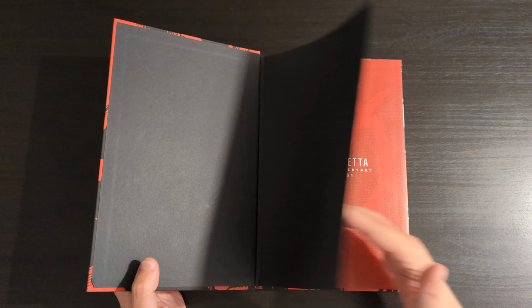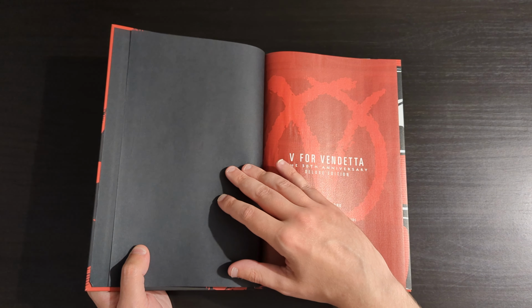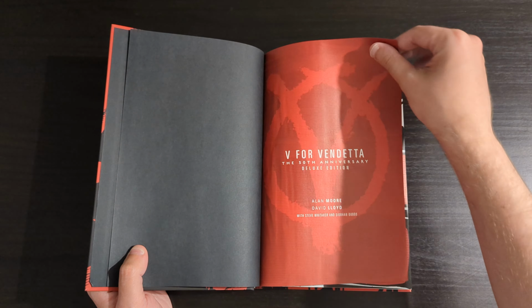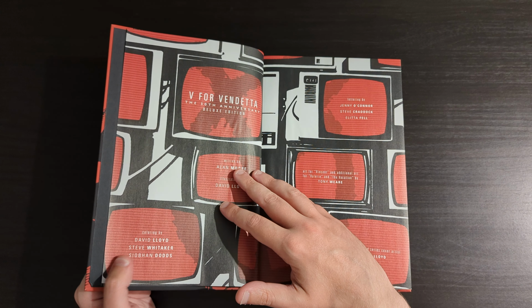But as I look through the book and discuss some of this stuff in detail, it could be that I spoil something you don't want to know if you've never read through this before and you're not familiar with it. So just fair warning. But this is a really interesting story.